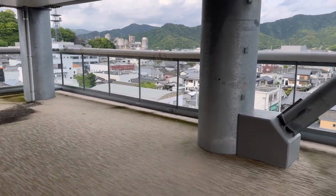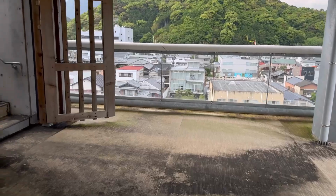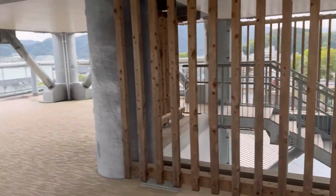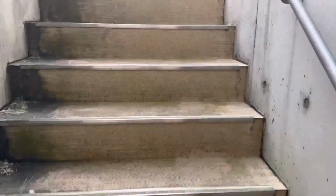So this isn't really a place for sleeping. I mean, people can actually sleep with sleeping bags, but it's not for that. But still, it's a nice place to evacuate temporarily.